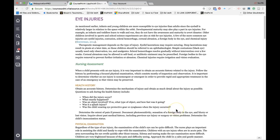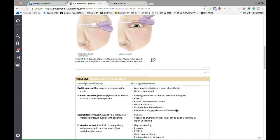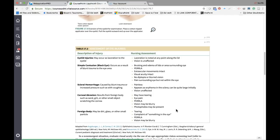All right, some eye injuries. We talked about the serious ones that need to go to ophthalmology. Now, a corneal abrasion, pretty common. Usually results from something like if you get a piece of something in your eye and you just rub, rub, rub, you can get a corneal abrasion. They used to patch these, but they don't patch them anymore. They usually just do an antibiotic eye drop and be done with it. They heal very, very quickly.